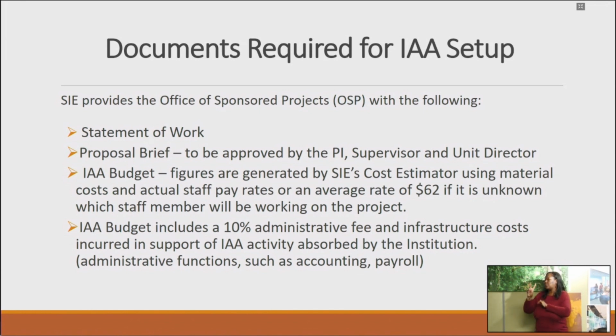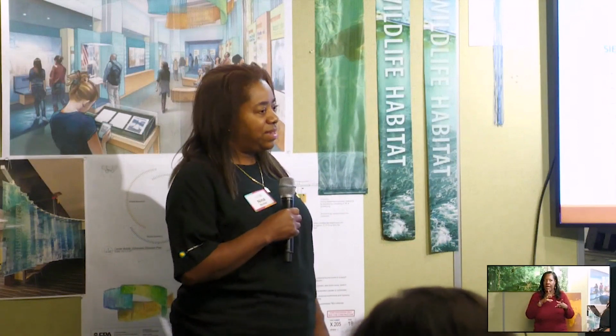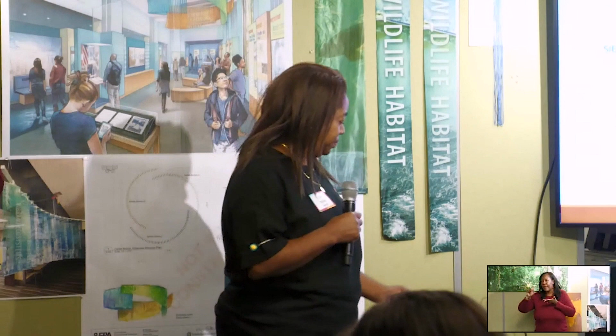The IAA budget also includes a 10% administrative fee. It covers the infrastructure costs that are necessary to support the activity that gets absorbed by the institution. For example, those are things such as accounting and payroll functions.